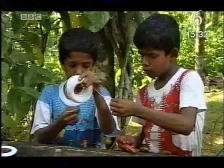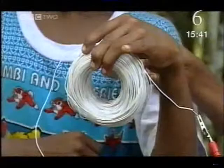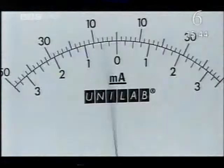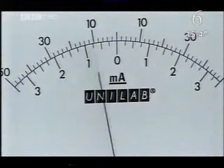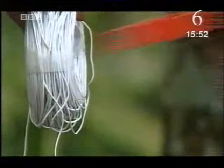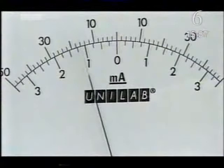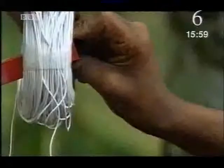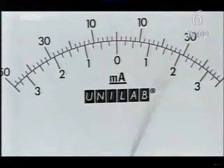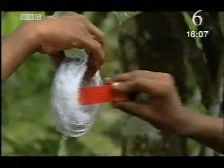They found that a coil with more turns made more current. Moving the magnet faster helps too. The direction of the current depends on the direction of the movement. As the magnet goes inside the coil, the current flows one way. When the magnet comes out of the coil, the current flows the other way. The current flows in alternate directions, so it's called alternating current.